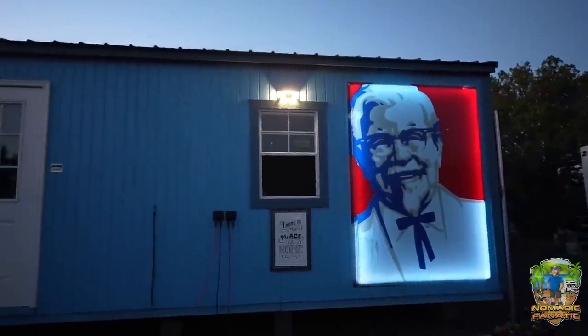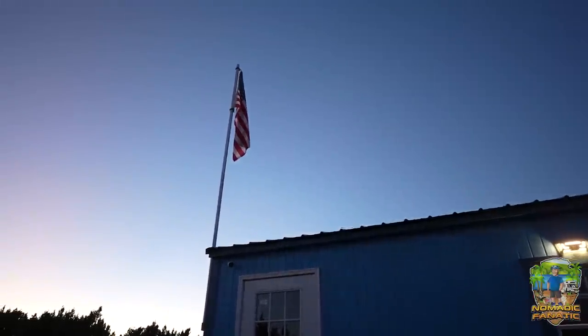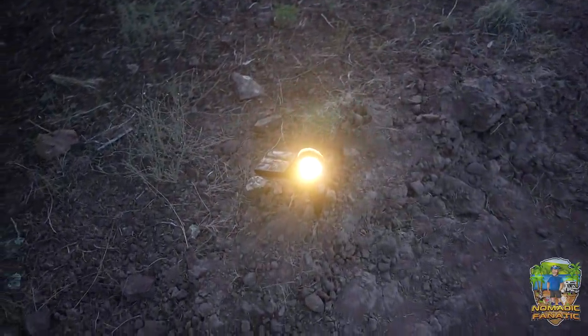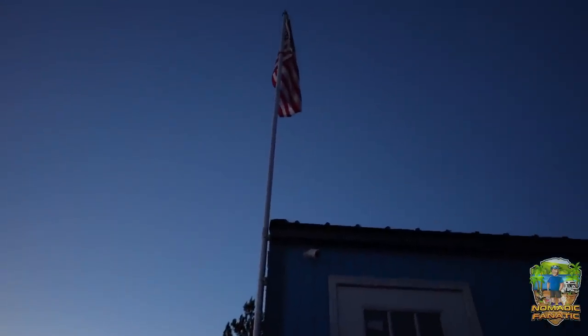Looking good. And by the way, because I had a lot of people asking, yes, I do fly the American flag all day and night. And I do have my outdoor solar light right here. It's not dark yet, but this provides light on the flag all night long, just so you know.